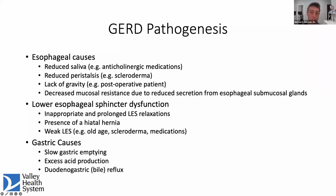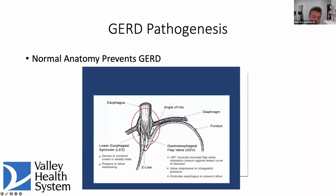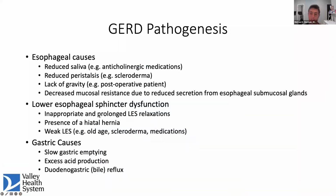Moving on to lower esophageal sphincter dysfunction, which again will be the crux of this evening's talk. When the LES, that lower esophageal sphincter that we showed in this slide here, inappropriately relaxes, it doesn't close after we've ingested our meal, that's a big problem. And that's the real reason a lot of the time we see this, what we call transient lower esophageal sphincter relaxation, where it should be closed, but it's staying open. In medical terms, relaxation basically means it's staying open, it's not closing.